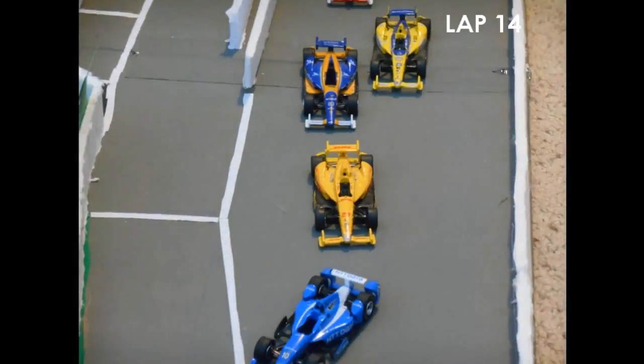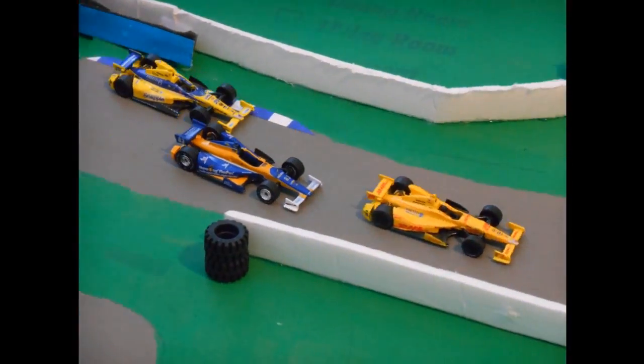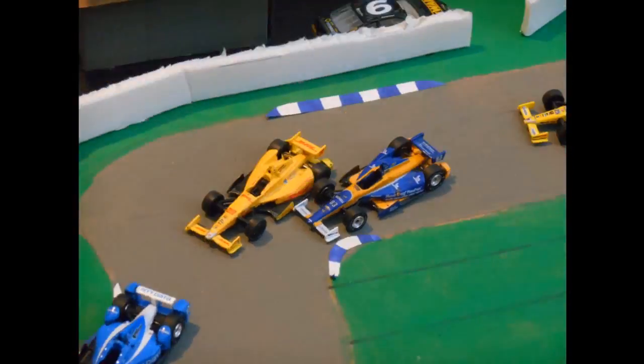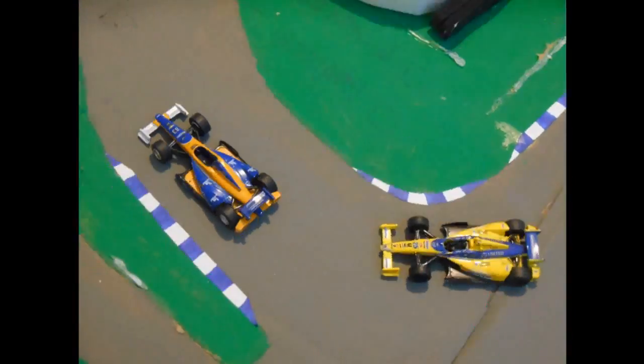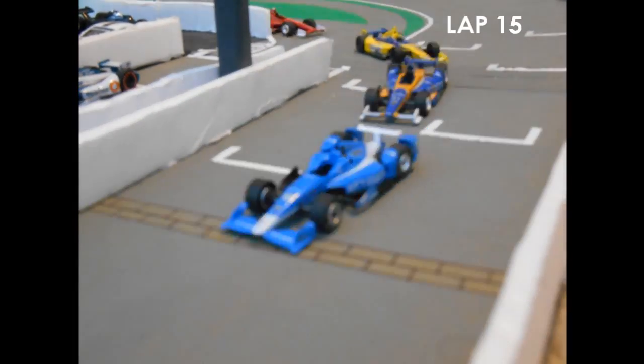Heading down the front straightaway. Here comes Marco Andretti to the outside of Kimball. Heading down the back straightaway. Charlie Kimball going for 3rd, and he's going to spin out Ryan Hunter-Reay. Trouble for the points leader. With just 1 lap to go, Will Power takes the white flag.